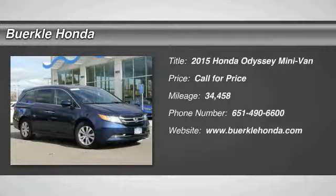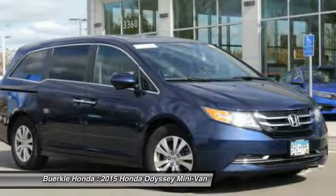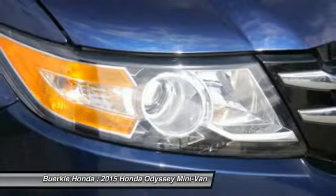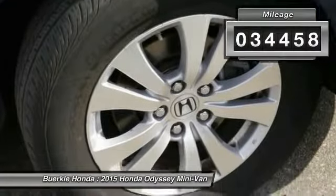We are pleased to show you the 2015 Odyssey. The Honda Odyssey is a showcase of distinguished style, captivating technology, and advanced safety features. A must for all families. This vehicle has less than 35,000 miles.